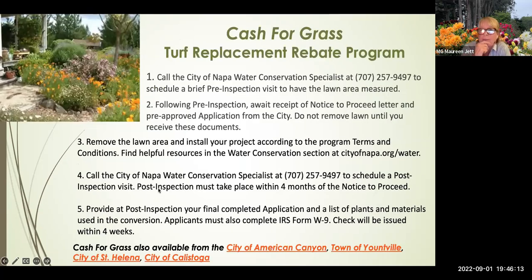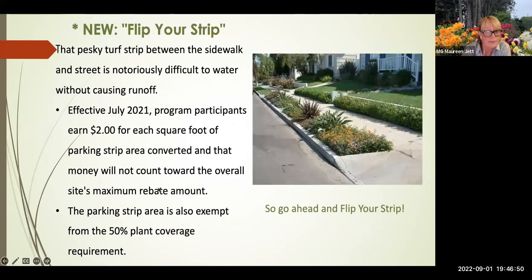Now, the Cash for Grass program, most of you, if you're from Napa, have heard about it. It's been a very successful program. There are requirements. These are a list of things you need to do first. There is a pre-inspection, there's a post-inspection, there's a list of terms and conditions. There's a PDF link at the end of this presentation, but you can also find all of this information on their website. All you have to do is search for Cash for Grass Napa, and you'll find all the information you need. And also, they have a fairly new program called Flip Your Strip. As you can see here, this strip has been flipped.